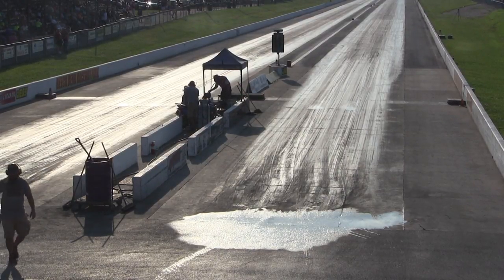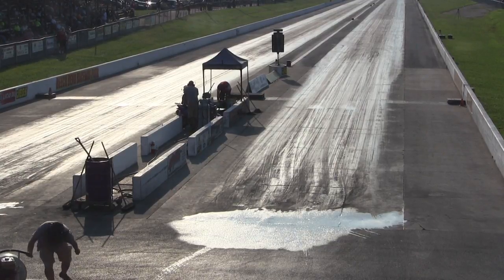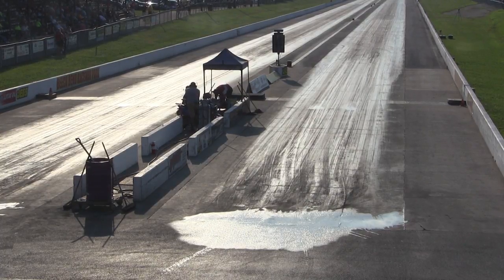All right, Cackle Fest guys, stand by. We're going to bring you out as soon as we can. We don't have a time for you just yet. We're still running the elimination round, so Cackle Fest guys, relax. Take in the excitement of the racing today. We'll bring you out in just a little while, but we've got to get through the elimination classes right now.